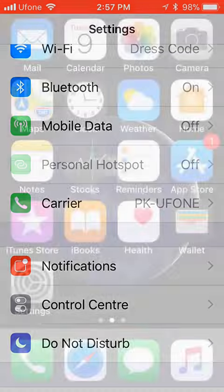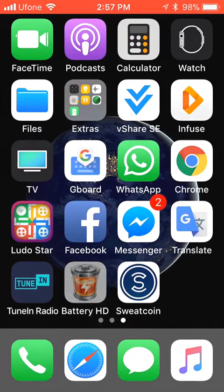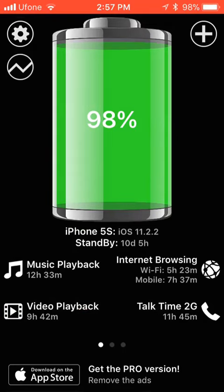Okay, so after that just download Battery HD. Yes, Battery HD, this app. Okay, tap on this. I'm gonna show you from scratch. Okay, so here you got 98% battery.